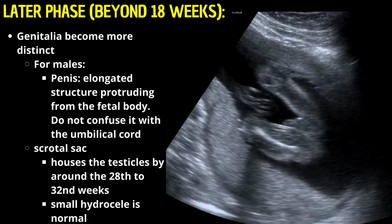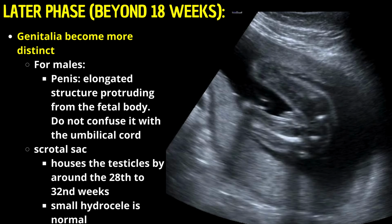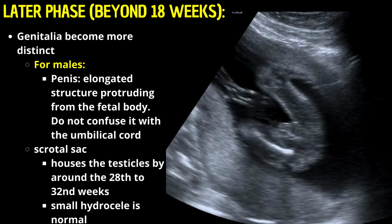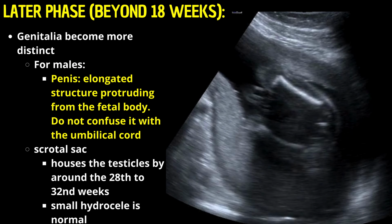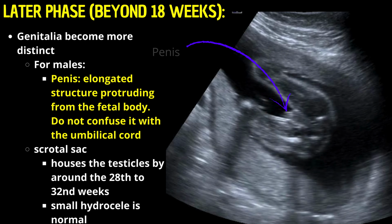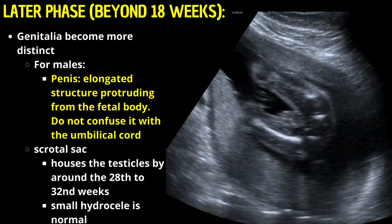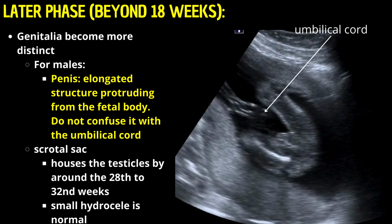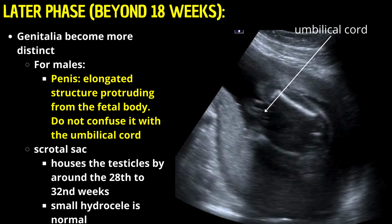As the fetus develops further, the genitalia become more distinct and easier to differentiate. For males, the genital anatomy becomes increasingly distinct as the pregnancy progresses. The penis is visualized as an elongated structure protruding from the fetal body, typically extending outward from the pubic area. It is well defined and maintains a consistent thickness, distinguishing it from the umbilical cord, which can sometimes be mistaken due to its location but is generally larger and less uniform in shape.